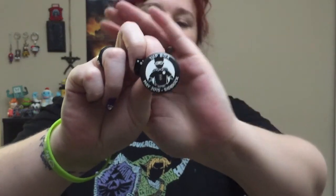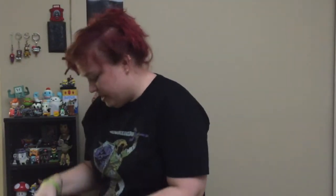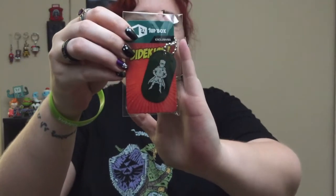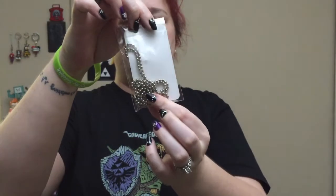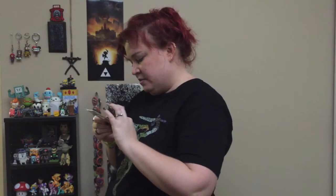That's cute. All right, we have our One Up Box sidekick pin for May, and it looks like Robin. Cool. All right, and we have a One Up Box exclusive sidekick dog tag. Pretty cool. And it's got a nice thick heavy ball chain. I like the dog tag. All right, and then we have our little sidekick card.